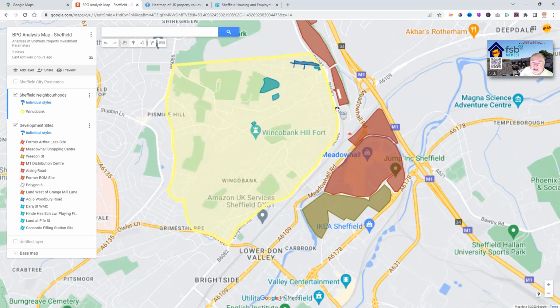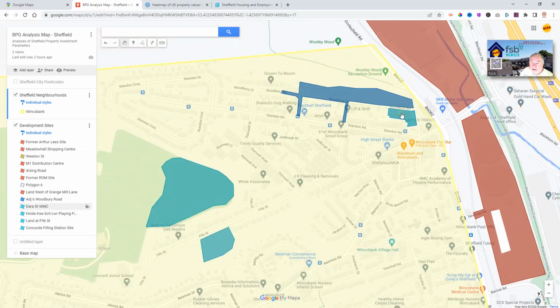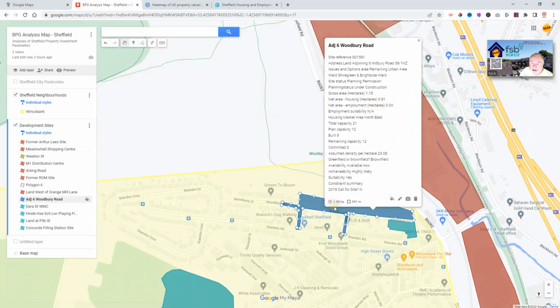Within Winkerbank itself, we've also got some housing developments underway. These three here are just outlines at the moment, as is this one, and then this area here, this is currently undergoing development. There's a total capacity on the site of 21. Current plans to build 12, of which they've already finished 9. Extra housing stock going in, and of course work for contractors, which is part of my reason for wanting to spend £100,000 on homes in this area.